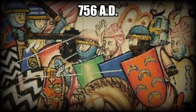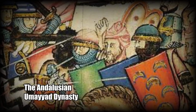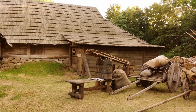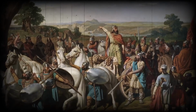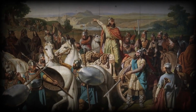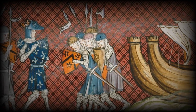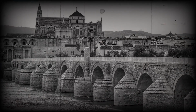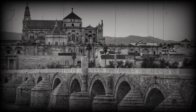In 756 AD, the new leader, Abd al-Rahman, established the Andalusian Umayyad dynasty. He delivered a newfound stability to the region that its residents had never experienced. The emperor strengthened the region by unifying the various Islamic groups that had conquered Spain, bringing an unprecedented level of power to Muslim rule. Over the next several hundred years, the area became home to one of the greatest Islamic civilizations of all time.